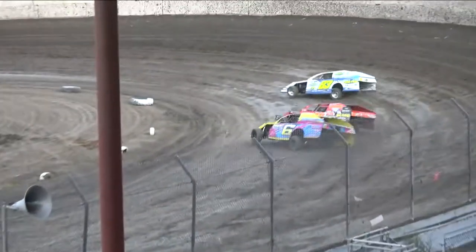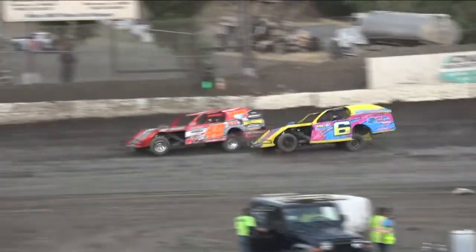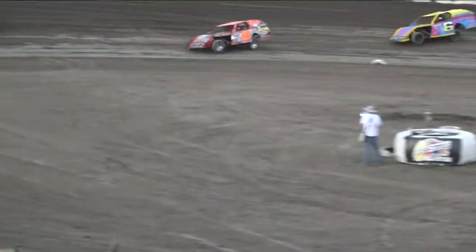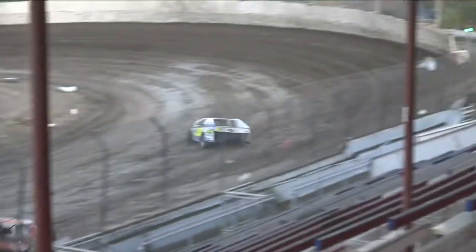Now Tricky Troy's got to deal with Jim Pettit, who's now on his inside. He's going for the second spot. Two laps remain, coming up off turn number two. Down the back straightaway, Jim Pettit has to fall back in line. White flag coming out this time by Kellen Chadwick, saying, you guys keep battling. That's going to help me out. I'm going to keep pulling away.